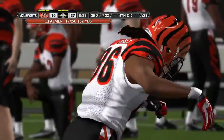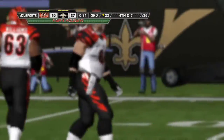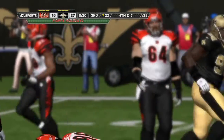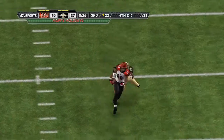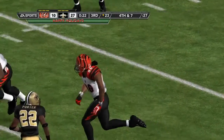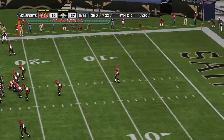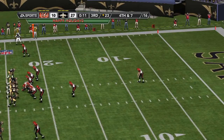The Saints did a good job forcing a 3-and-out. Anytime a defense can come up with 3 solid plays in a row like that, you know they are right on schedule. 4th down. The Bengals are lining up to punt it away.